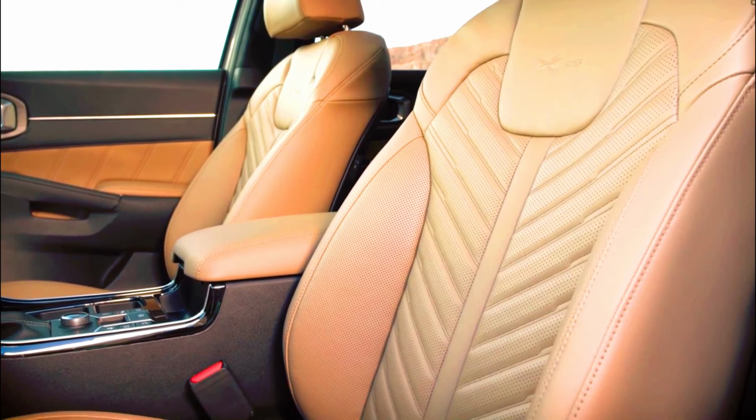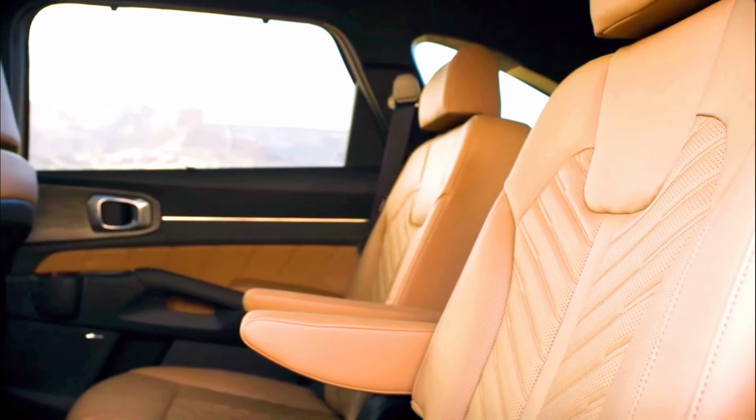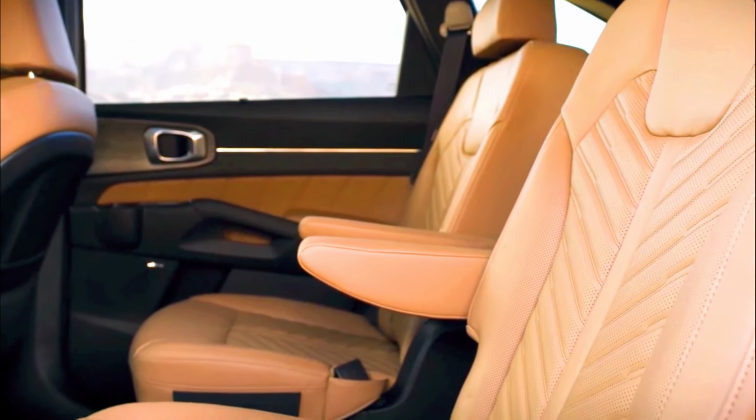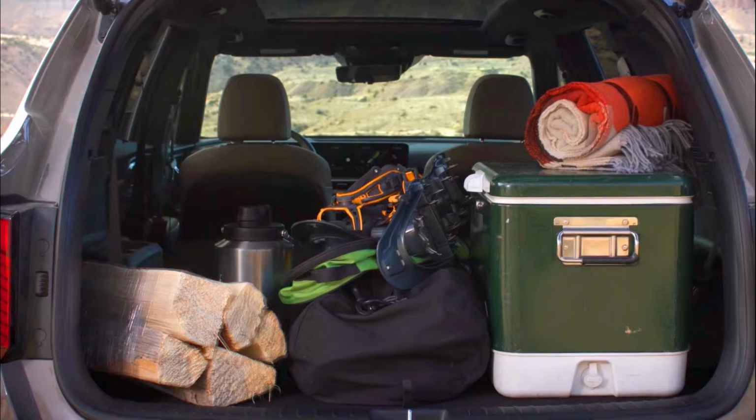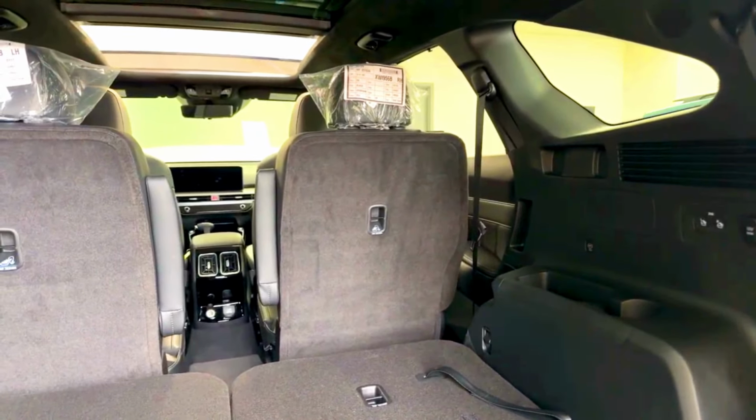EX and above trims swap the second-row bench seat for a pair of captain's chairs, which are heated in SX models and above. Unfortunately, third-row space remains minimal, with a low seat cushion forcing your knees up toward your chest and making the space a hard ask for most adults.